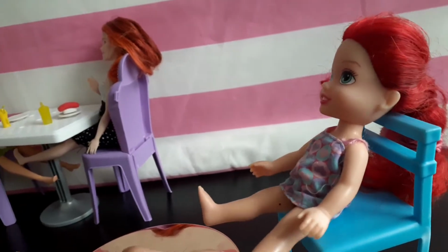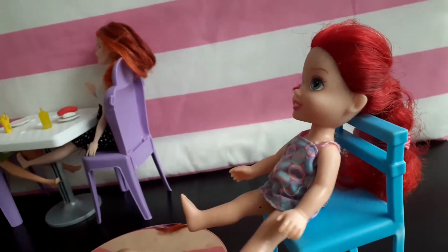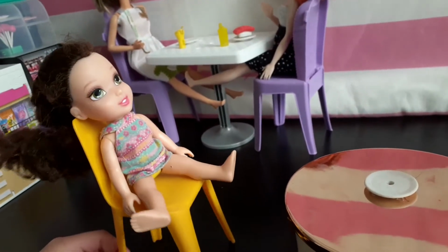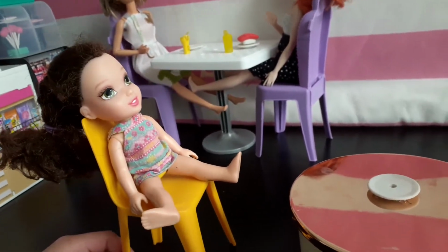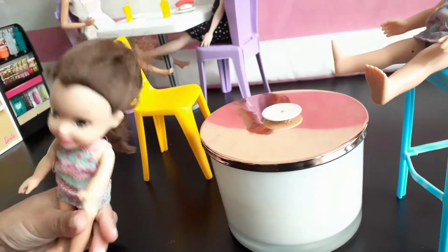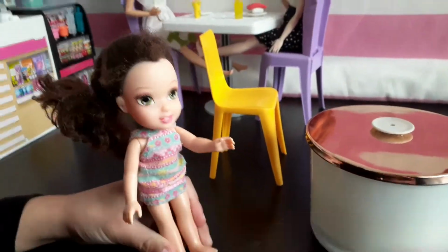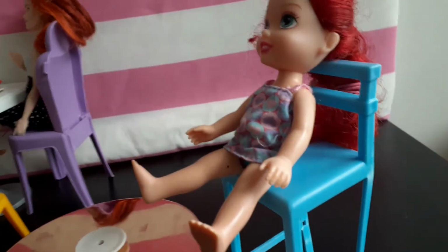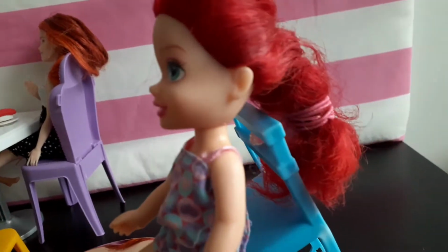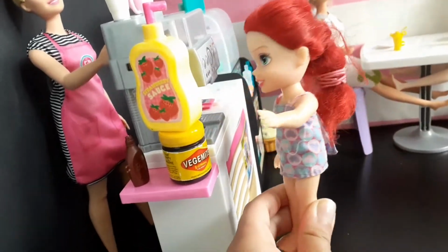Okay, we finished the cupcake, but the table's kind of plain. I don't like it. Wait, we can go buy some paint, and then we can paint it. We can paint it over here, and then we can decorate it. Yeah, because it's very boring, and I just want to do something fun. Yep. Okay, let's go. This looks like paint. Maybe we can use it. Yeah, but first we have to ask the lady.